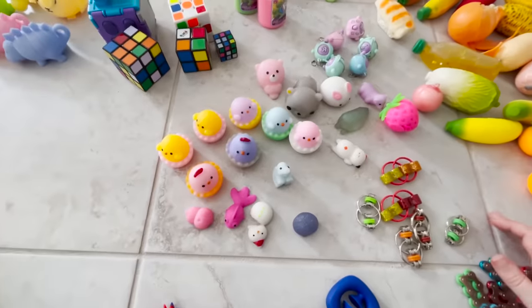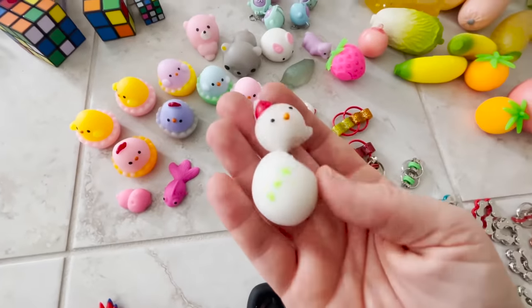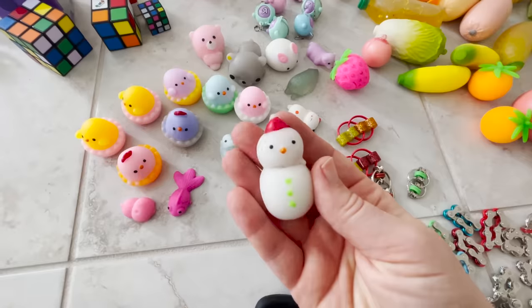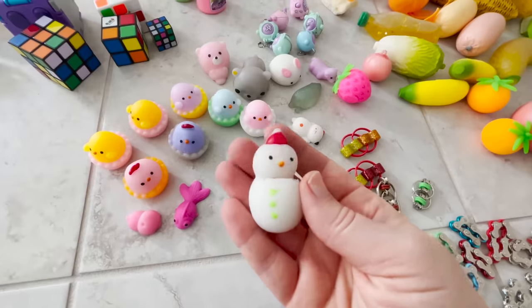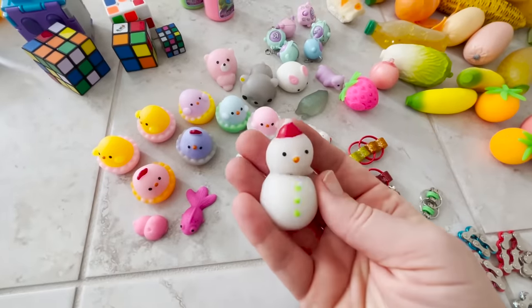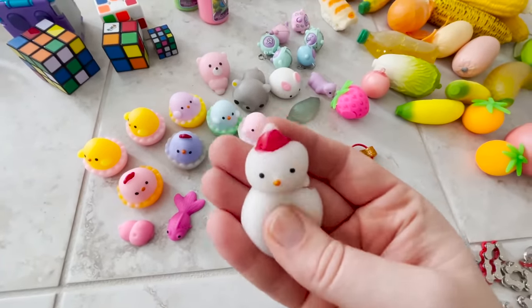This is my little mochi collection. Oh my goodness. Okay, this little guy has seen better days. I'm gonna have to take him and put him in the broken fidgets collection. You might see him on TikTok later. Sorry, little guy, you lived a good life.